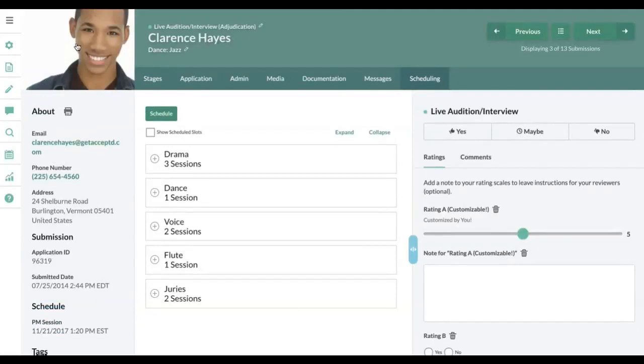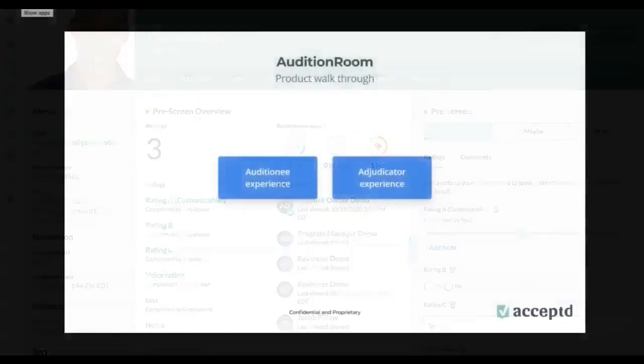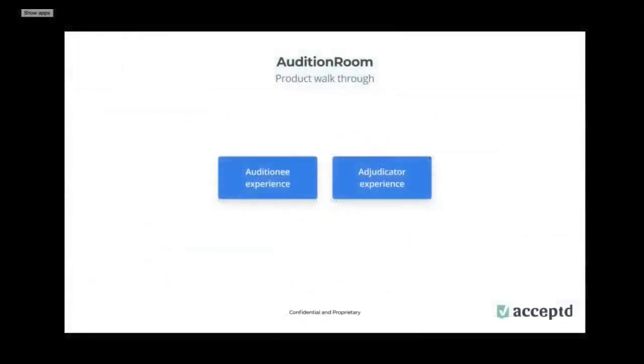So hopefully this gives you a little bit of an idea of the platform itself and how the scoring and review process will look. But now we'll take a look at Audition Room, which is the live virtual audition component and platform that will be tying into this for those actual audition days. Audition Room is a new platform from Accepted that allows you to conduct live virtual auditions online. Essentially, it incorporates Zoom into the application platform that we just took a look at.